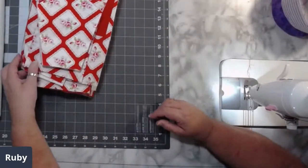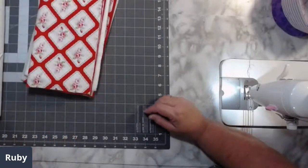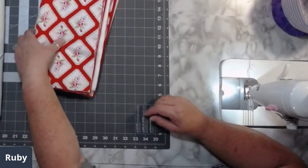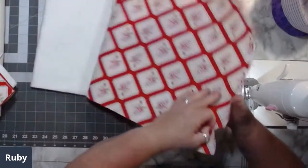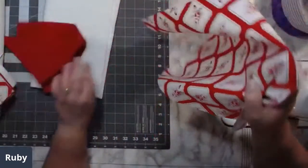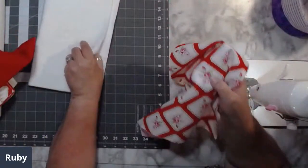Now, let's quilt these. So we're going to quilt the big one first. Sure, why not? So I'm doing the same thing I did yesterday. I'm guesstimating.